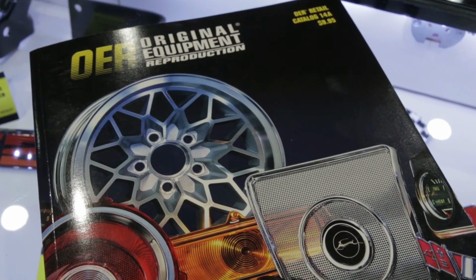So very cool emblems, some cool parts, and obviously some cool cars here at the OER booth. And if you guys at home want to learn some more, you can check out oerparts.com. Edgar, thanks again.